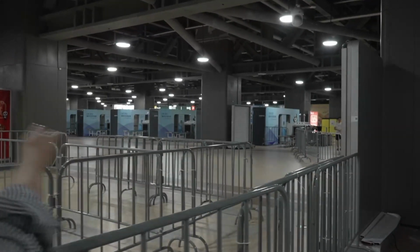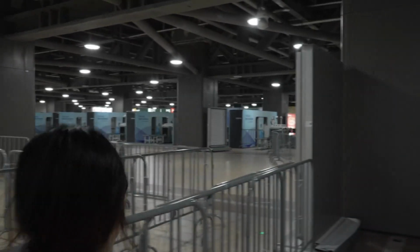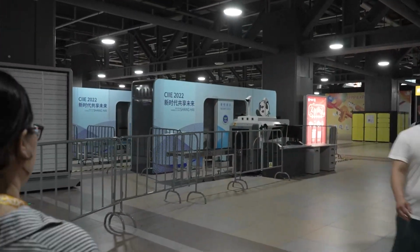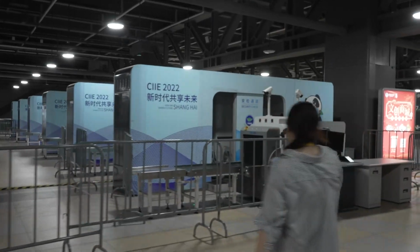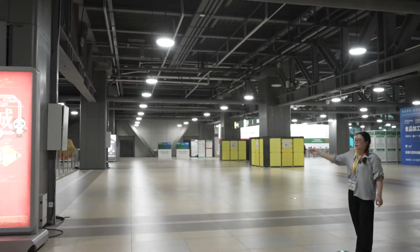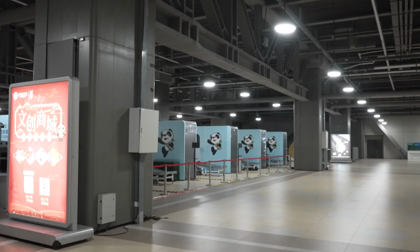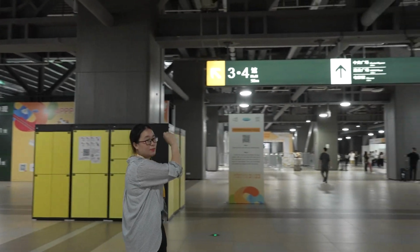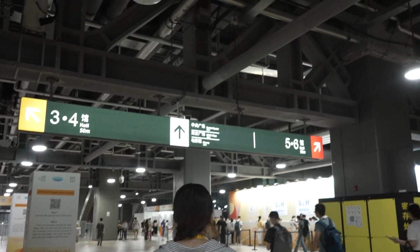So here, as you can see, there are some entrances for the security check. So here are all the security checks. After the security check, we need to go to the right side. Remember, it's the right side, so it shows hall 5.2. Okay, let's keep going.